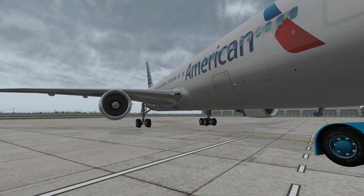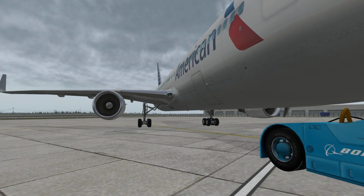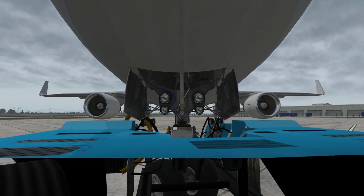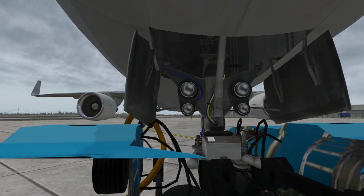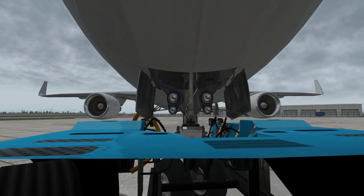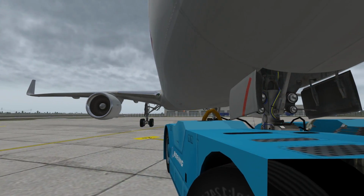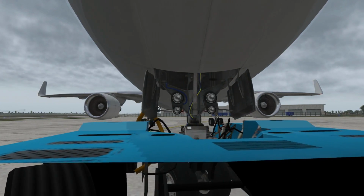Not using X-Enviro today. We're using the default weather of X-Plane 11, and the biggest reason for that is I'm not too happy with it lately. You don't get any weather data for the radar, and this thing has an awesome weather radar, and we're expecting some rain, and there's some pop-up showers around here and storms, so want to be safe today, and X-Enviro doesn't really do that for me lately.